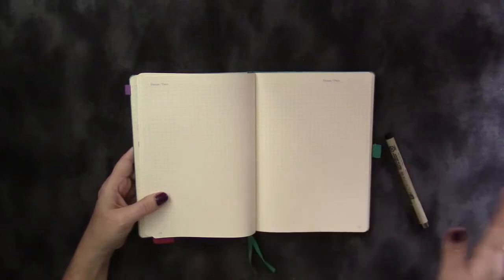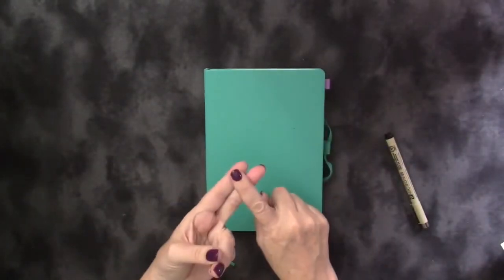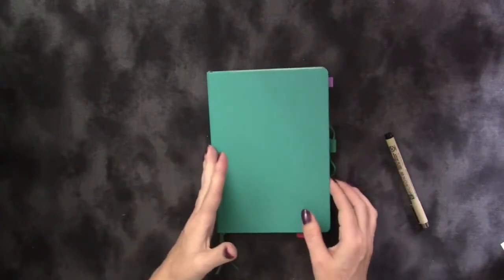I'm numbering my own pages in my Midori, and it's not difficult or time consuming because you don't have to do them all at once. You just kind of do them as you go, right? But I do like the Leuchtturms. The Moleskines work for it. Any journal works for it.